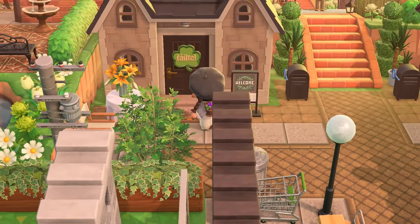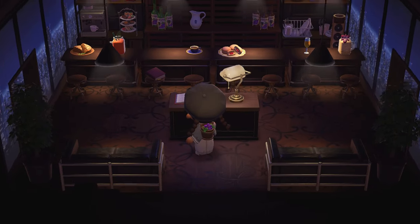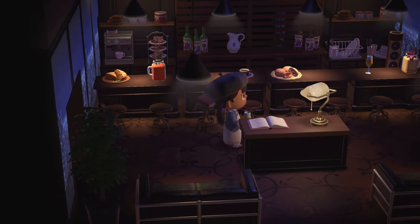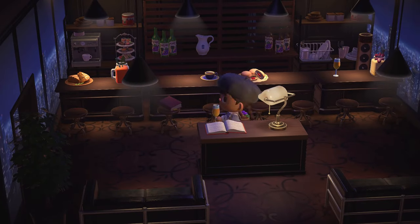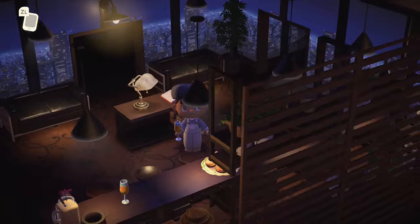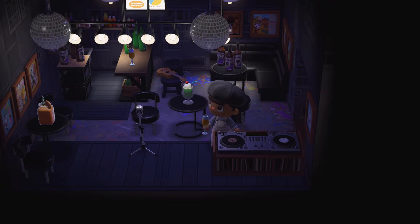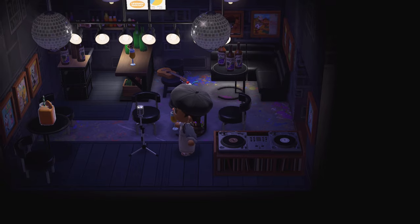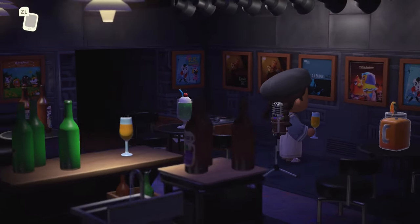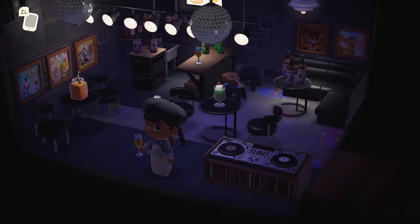Got this house. Oh my goodness, here we've got a little bar. And we have the reception check-in area and then the bar. This is very moody, set in the nighttime. Ooh, love the lighting. Ooh, we've got some karaoke with the disco balls. This is a very fun setup. And we've got the records on the walls. Very nice, very fun.